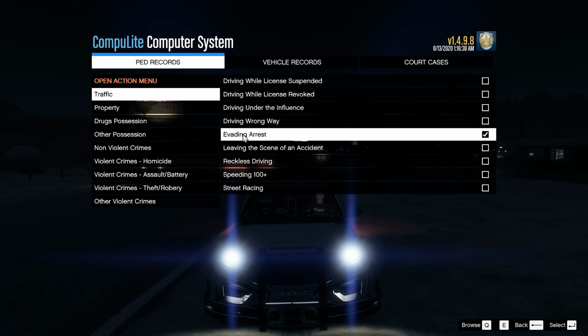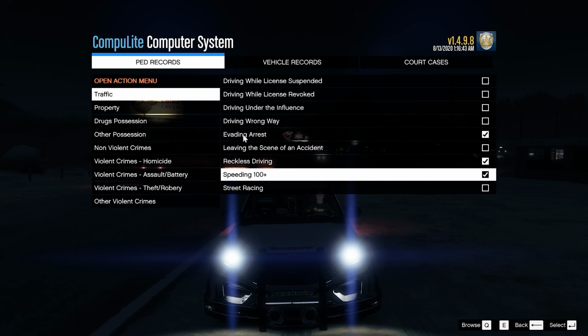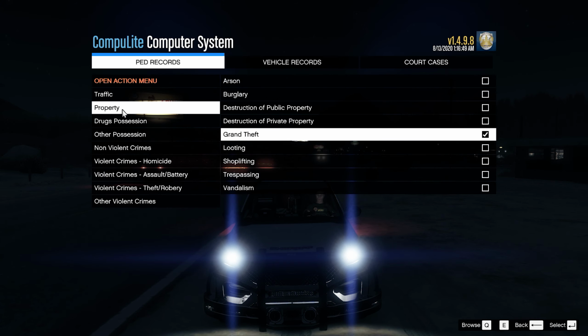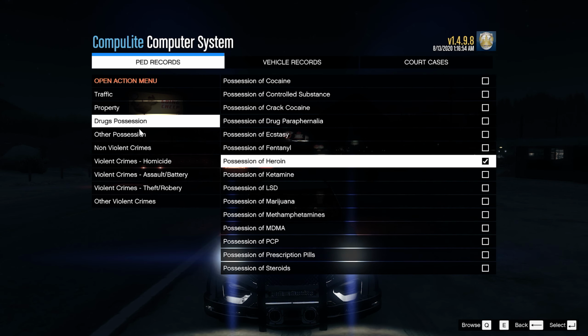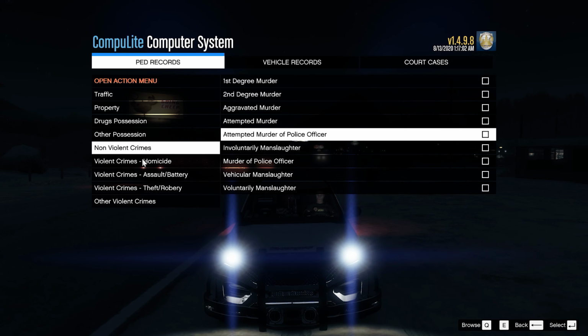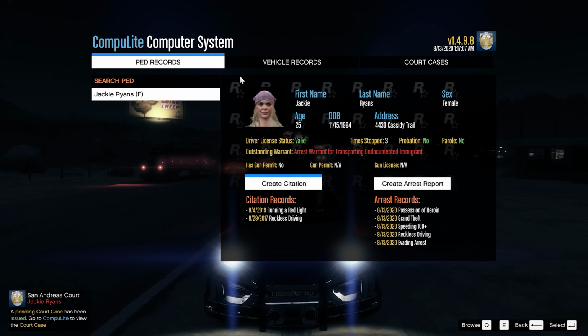We're going to be doing evading arrest, leaving, reckless driving, and also speeding of 100 miles per hour or more. And also we'll be doing Grand Theft Auto, and then possession of heroin on her. Okay, so yeah, that is it. We'll be submitting these citations. We'll be dropping her off to the police station, but for now we have possession of heroin, Grand Theft Auto for her, speeding 100 plus, reckless driving, and evading arrest.